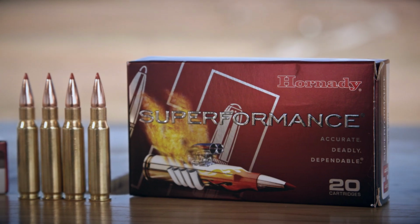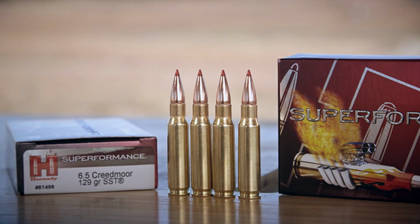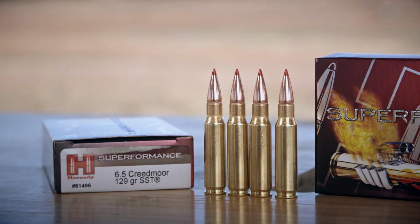The Superformance ammunition, because it yields the higher velocity, is definitely suited to your solid copper bullets, the CX bullets, heavy-duty projectiles that need speed to make them work and open up. That's where that ammunition really shines.